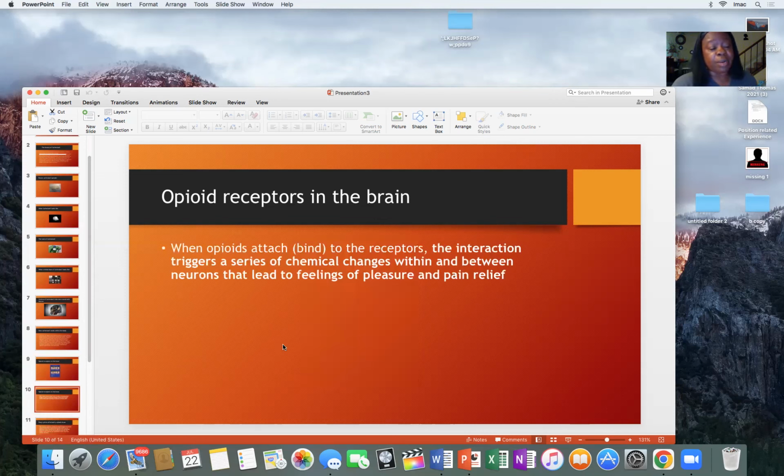Opioid receptors in the brain. When opioids bind to the receptors, the interaction triggers a series of chemical changes within the neurons that lead to a feeling of pleasure and pain relief.